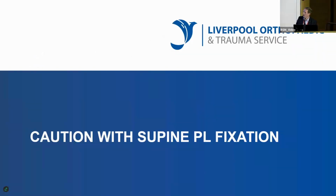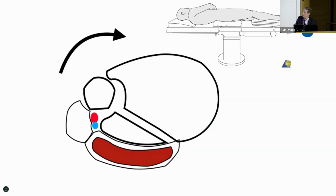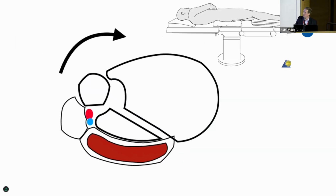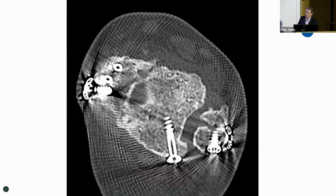Caution of doing this, the posterolateral supine position, because what usually happens, you try to sneak behind and peek around it, you malreduce it, and you don't see this area, so you can't see that you malreduced it. And then when you're trying to instrument, you're going through the peroneal artery. This is the kind of case that we were getting when we first started fixing them in our unit, where people were malreducing it, sneaking behind the fibula. You can see a direct lateral approach to the fibula there, and this is the CT scan showing that malreduction.